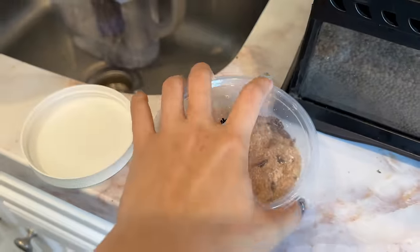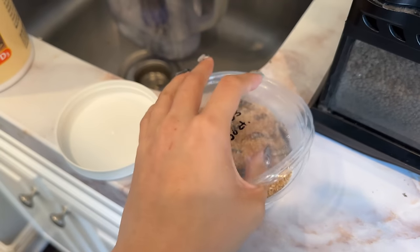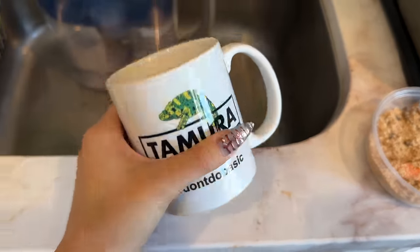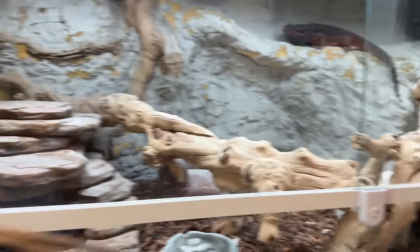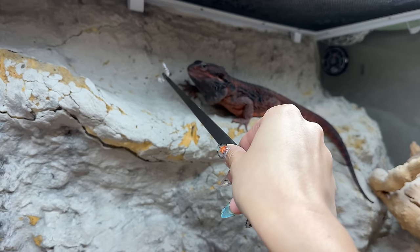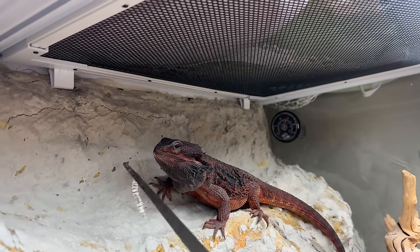And as for Drogon, he's gonna get some super worms today. I have to go to the market later to get him some more veggies because he's currently out, but he'll just get a couple of these in the meantime. And we're just shaking them up with some Repti-Calcium into this little mug. And now it's time to feed him. He may or may not be hungry, but we'll see. Okay, normally when he closes his eyes like that, it means he's not hungry. So I don't think the big man's hungry, so we'll probably have to try again later today.